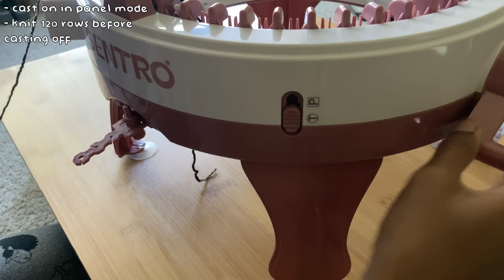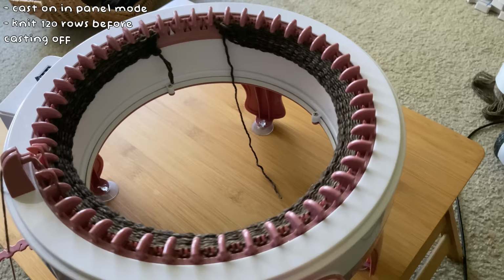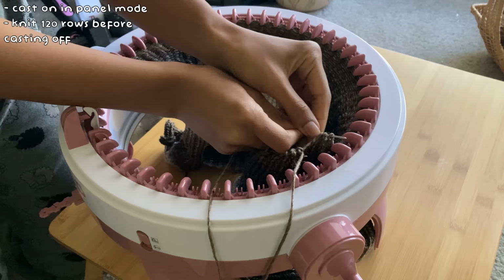I went ahead and started the front panel, making sure it was on panel mode, and cast it on. I then worked back and forth on the machine for 120 rows before casting off.